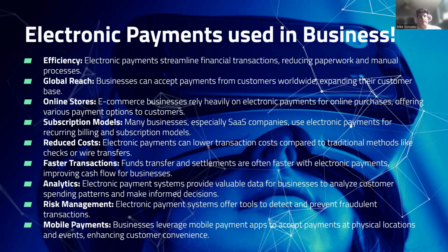Another way electronic payments are used in business is that you can accept payments from customers worldwide. This is a really cool thing, because if I wanted to buy some goods from Japan or even from out of state, there's no limit with electronic payments.